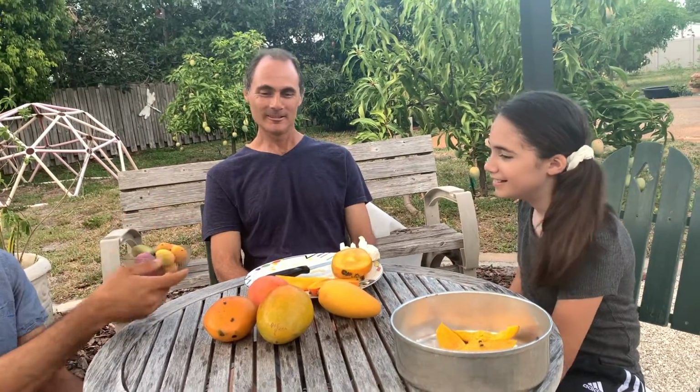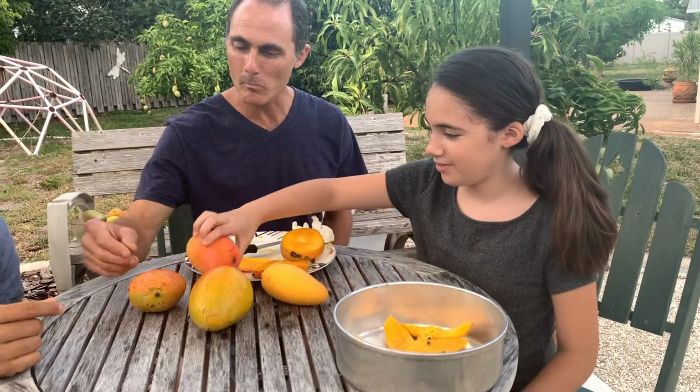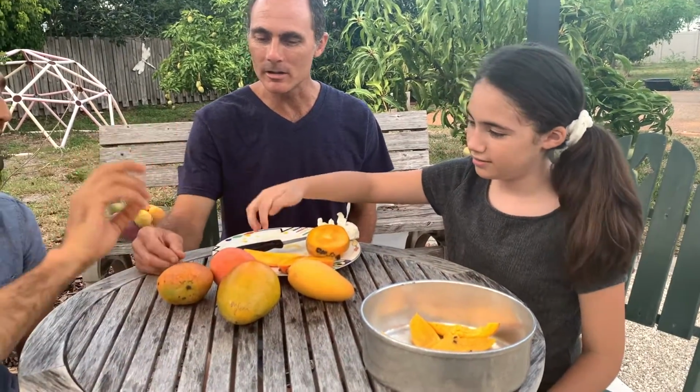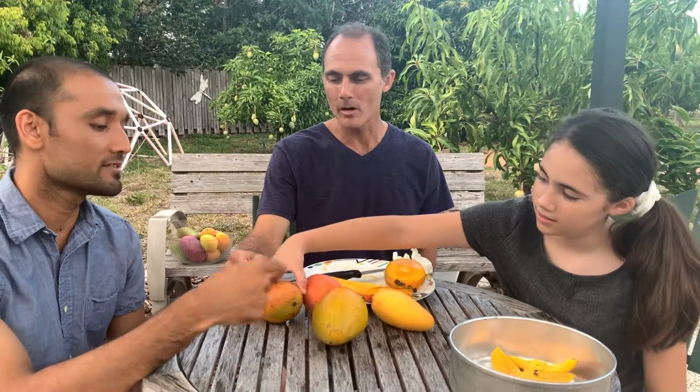Daddy, is it okay if I cut the next mango? Of course. You just don't cut your hand, be careful. I will. Which one do we have? We have Glen. Let's do the two Glens, so that we can cut them together and eat them side by side. And which one is this? This is Juliet.